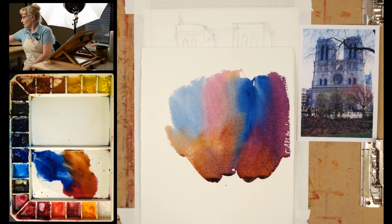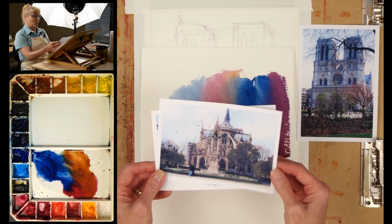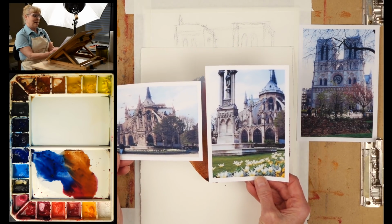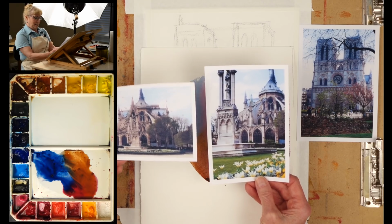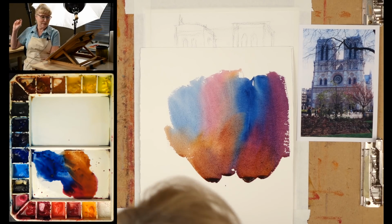So I wanted to just show you a couple other photos that I took of Notre Dame on this trip. And you see how these become really treasured memories now that this beautiful edifice is now ruined almost or practically destroyed. So I'm pleased that I still have these as historical recordings of this beautiful building in France.